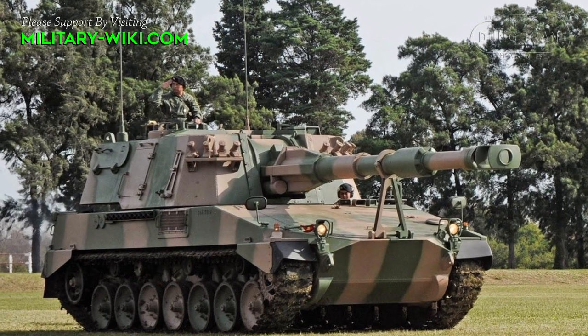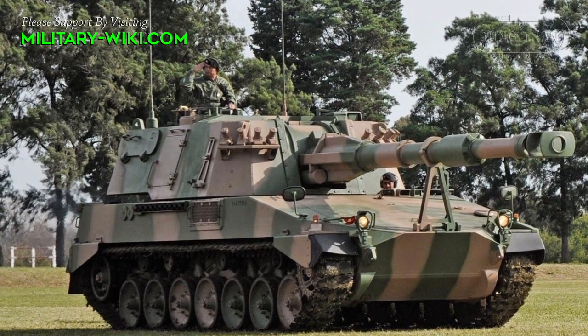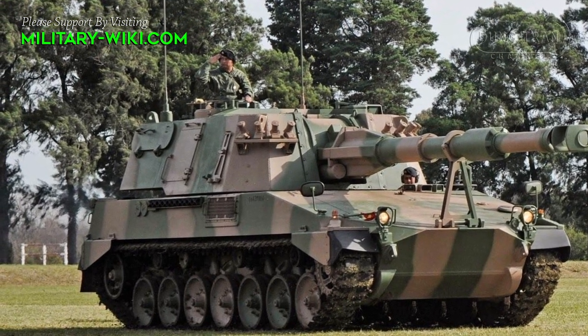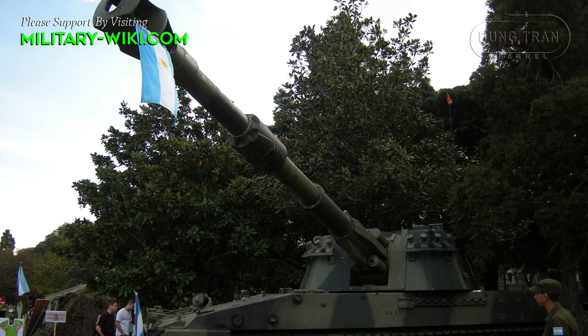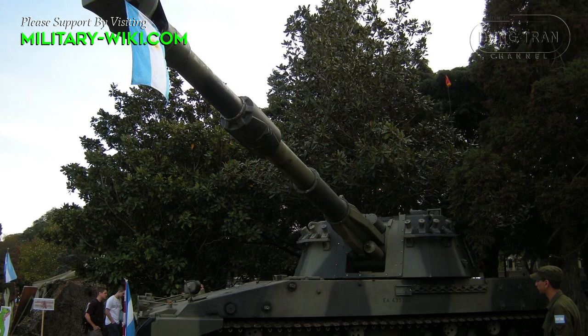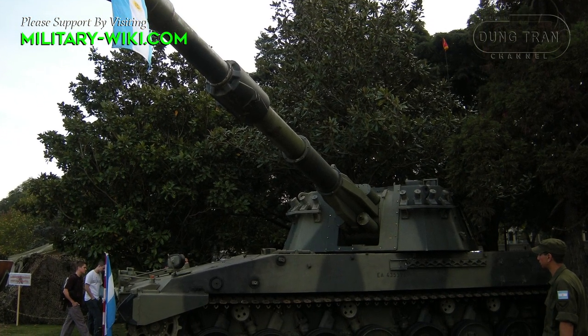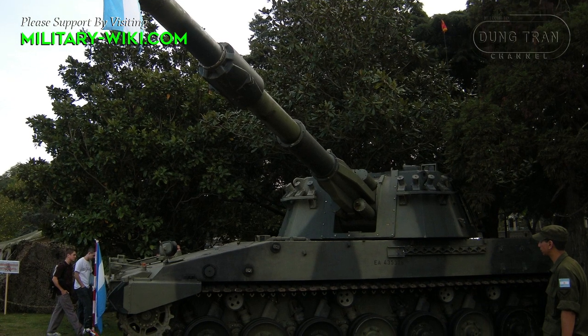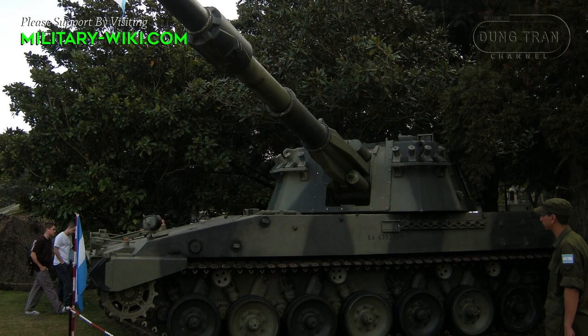The VCA 155 is essentially a lengthened TAM MBT chassis with 7 road wheels either side. Fitted with the same turret as installed on the Italian Oto Melara 155mm calibre Palmaria self-propelled howitzer, which was developed specifically for the export market.